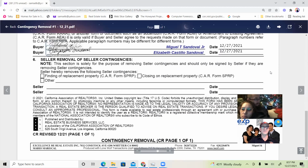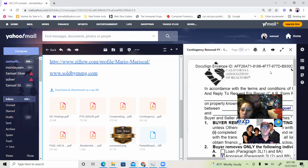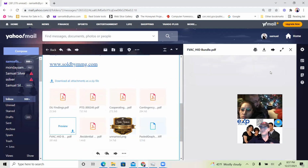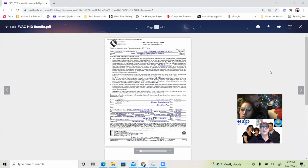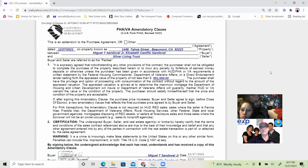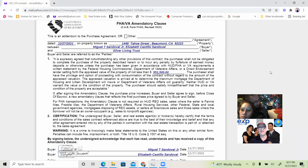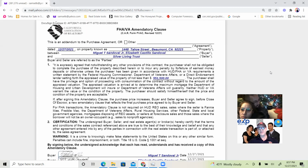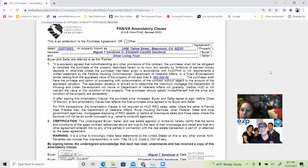So let me go back one step. Let's see, which one is this? Oh, this is the amendment. So they did put the FHA amendment in here. Give me a second, let me share that. Okay, so here's the FHA VA amendment. If somebody sends you an offer and it's FHA or it's VA, they have to have this amendment.